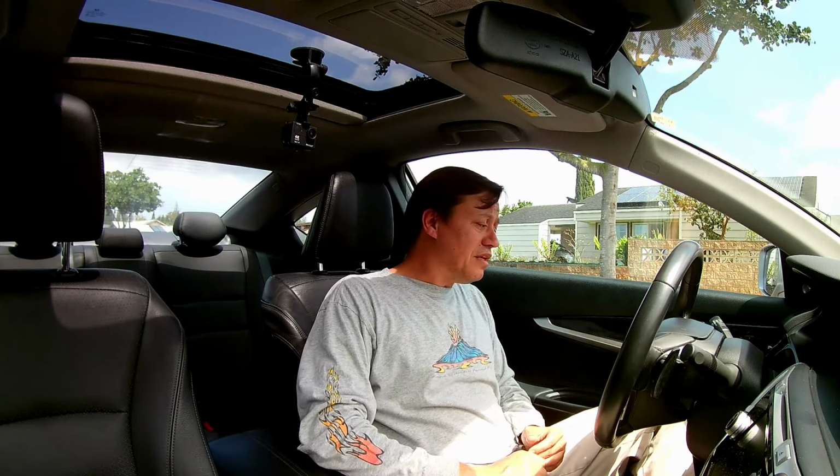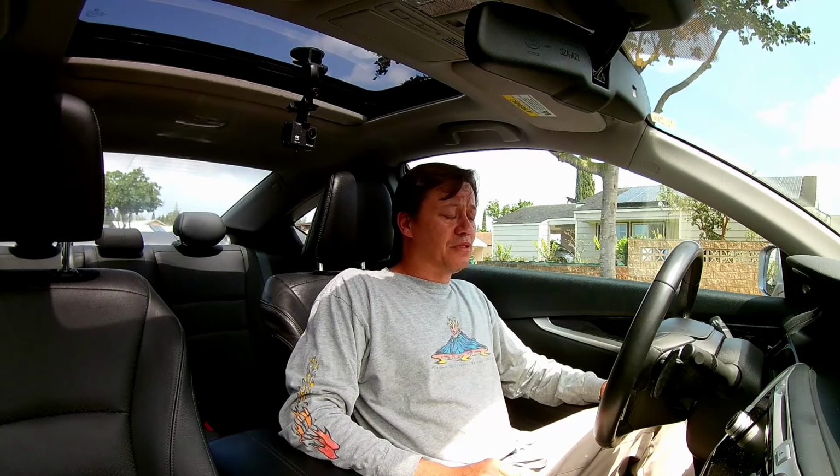But the V6 option on the coupe, which is no longer available. So this is the 9th generation Honda Accord. They didn't do a 10th generation which included the coupe, or that included the 6-cylinder. So maybe if I keep it long enough it'll be a collectible, who knows. Some Hondas are collectible. But the 6-cylinder is the V6, 3.5 liter, Earth Dreams engine, 278 horsepower.